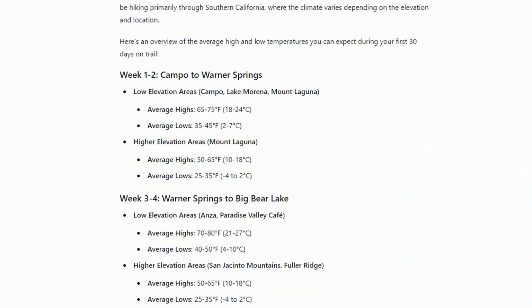The response here is a great example of where you need to be careful with ChatGPT. I've been through this section of the PCT twice, starting on March 29th both times. The response is fairly accurate for the first time I did this section, although I would argue it was a lot hotter than what is being suggested as typical. At no time did it get colder than mid-40s at night, no matter where we were camped. The second time, it was a lot colder than what is being suggested.